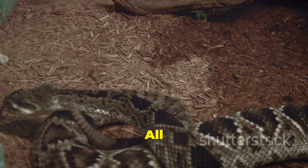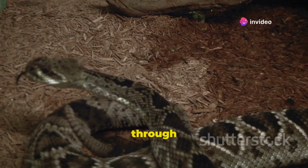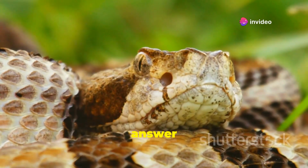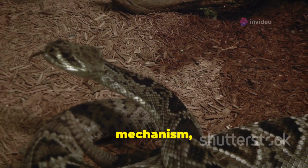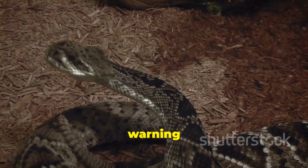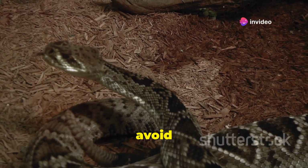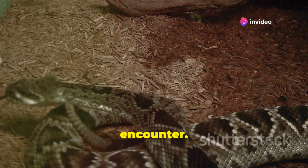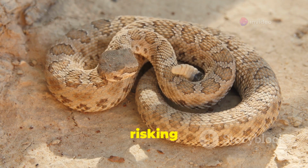Section 5. Why all the fuss? Now, you might be wondering why rattlesnakes go through all this trouble. The answer is simple: survival. The rattle is a defensive mechanism, a way for the snake to avoid confrontation. By warning potential predators of its presence, the rattlesnake hopes to avoid a potentially dangerous encounter. It's a much safer strategy than striking first and risking injury.